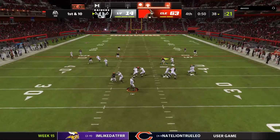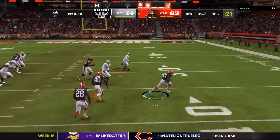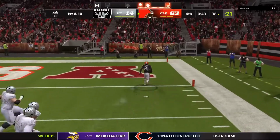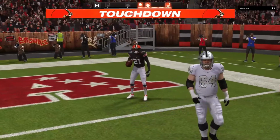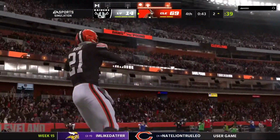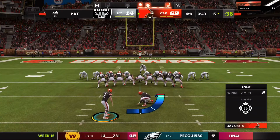Carr now to throw. And my goodness, another interception. Picked up by Denzel Ward. And he takes this one back into the end zone. And the Browns defense has a touchdown. Making back-to-back weeks now with a pick six for him. He had one a week ago.